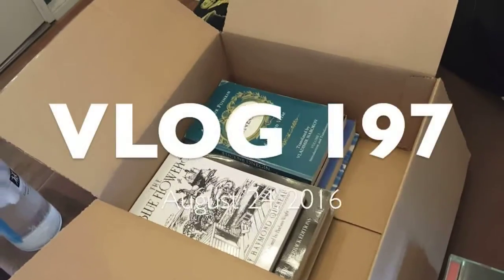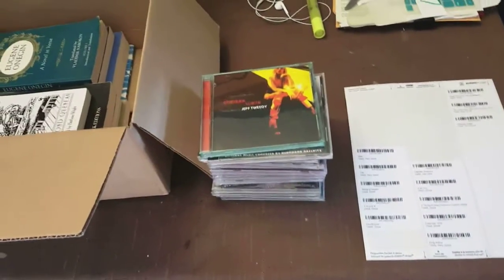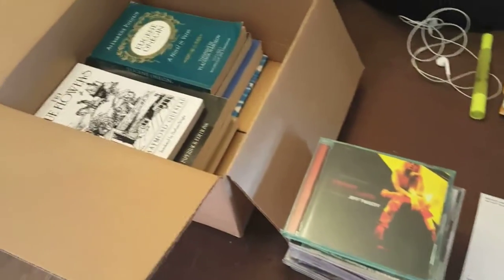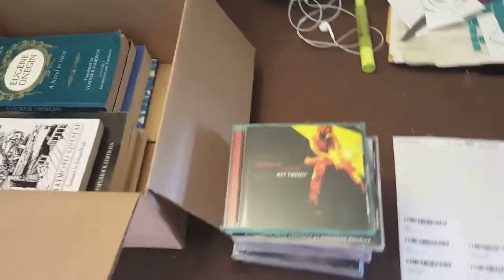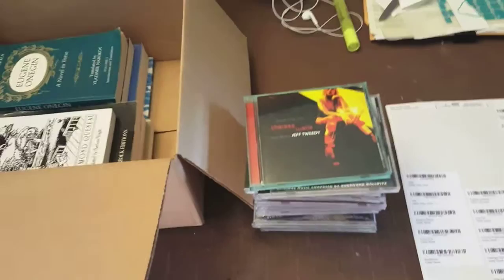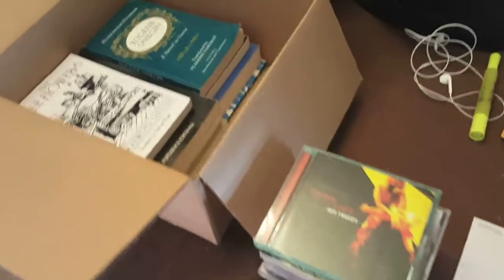I'm doing another shipment. These are all books and CDs that I picked up yesterday. Today's Wednesday, so I picked them up Tuesday. And there are 23 items. So it's a small shipment, but I just want to talk about how, for me, it's become important to get things out of the house.